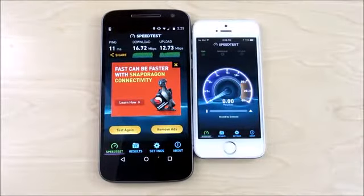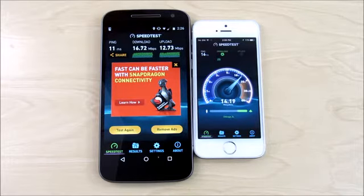So let's go check out the speed test over here on the iPhone 5S, and you can see it's hanging right around a similar benchmark. You could see right there about 14 megabits per second here on the speed test coming in on the down.